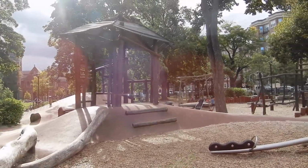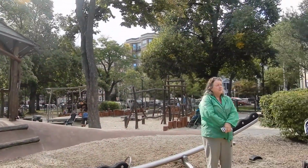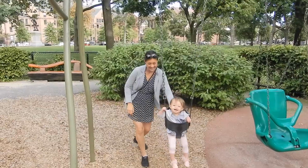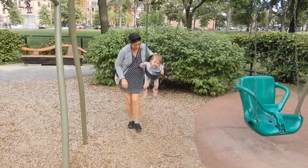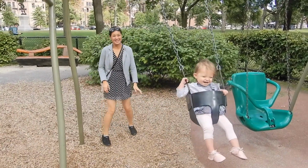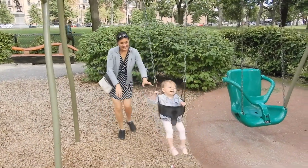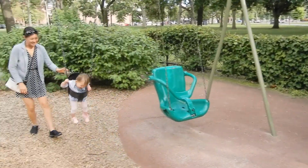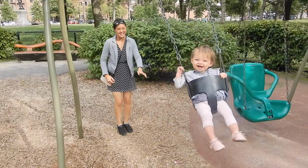There's swings, there is even a water table over there. All sorts of things here. Is she laughing? Yeah. That's so much fun. Look at her laughing. So much fun.